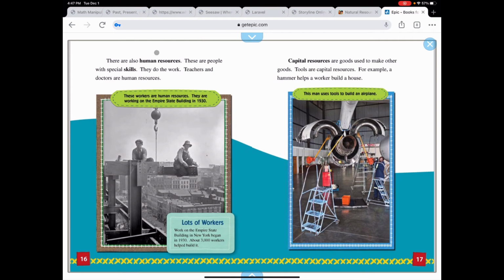There are also human resources. These are people with special skills. They do the work. Teachers and doctors are human resources. These workers are human resources. They are working on the Empire State Building in 1930. Lots of workers worked on the Empire State Building in New York, and that began in 1930. About 3,000 workers helped to build the Empire State Building, which is one of the largest buildings in the entire world. If you've ever seen it, it's huge. I think it has like 89 floors. It's crazy.